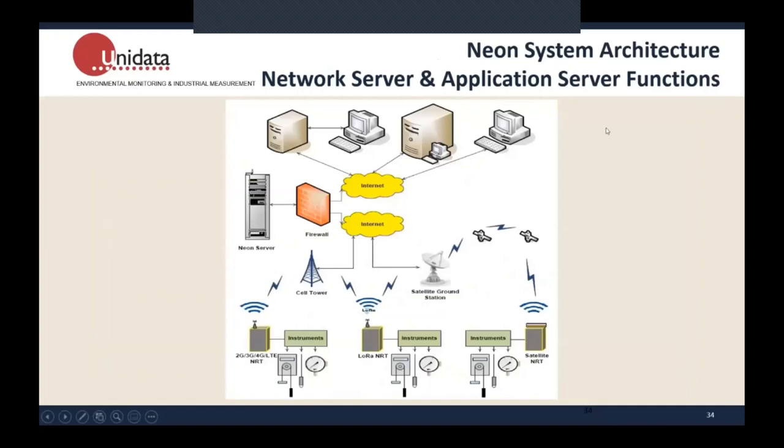In terms of the Unidata system, we talked before that we have a network server and an application server, and that's what we call our Neon system. Our system's been around for about 15 years, and it is significant. We have some Neon servers which have in excess of 5,000 connected units. That's a big number, and they're all working away well. So it's substantial, it's scalable, it's a good size.